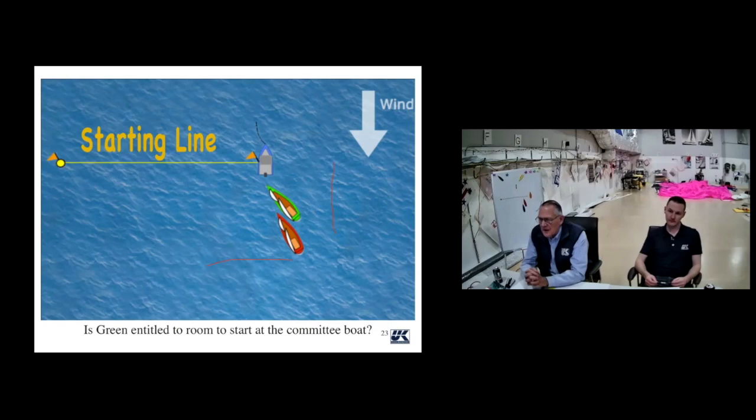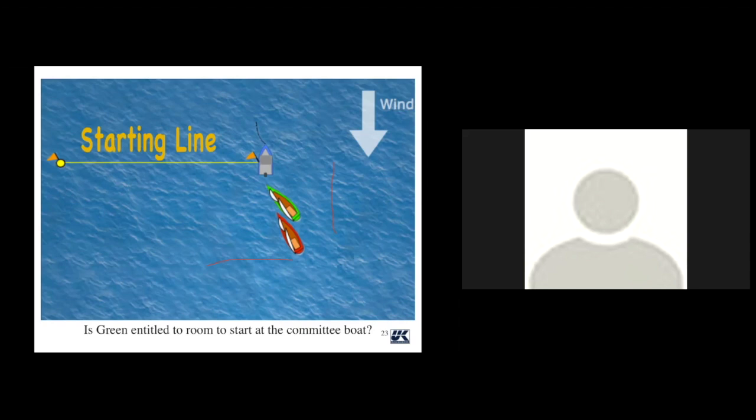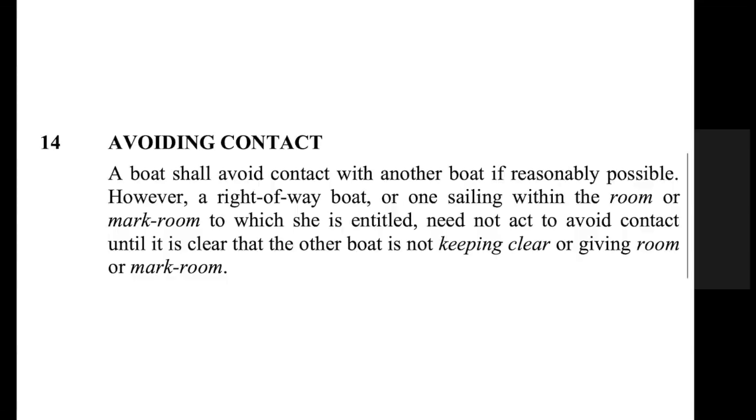I would say though that red needs to avoid green, not make contact. Green's not allowed to have room to start, but red can't tag green in this situation. Red has to stay away and then protest. Correct. I mean, rule 14 is pretty clear on that. You have to avoid contact if at all possible.